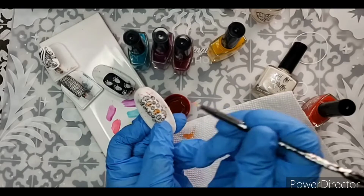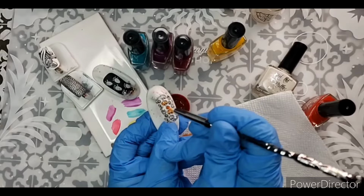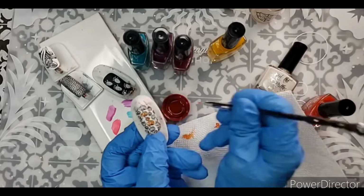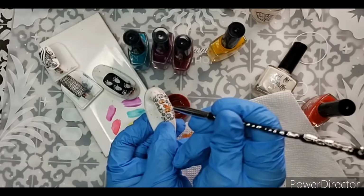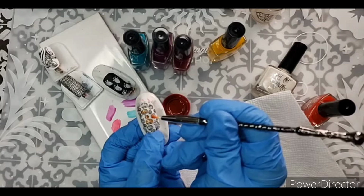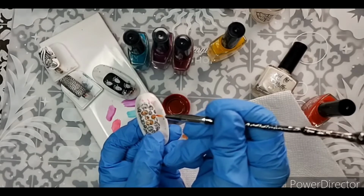Now I have to blow your brain in a minute with the black one, because those little footprints on black are going to be so much fun to color in. You don't have to be careful at all. Now, after you do all these, you just top coat it and you're done.